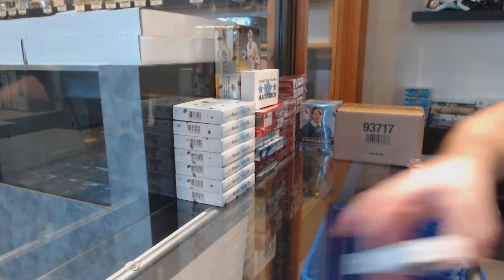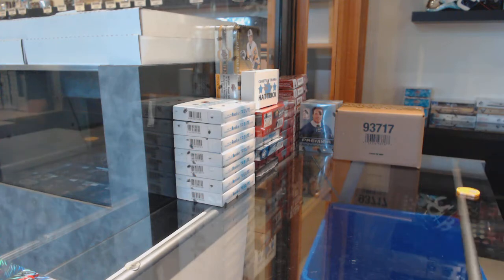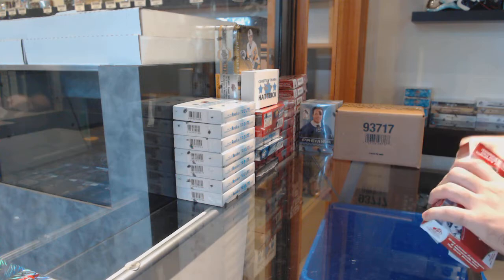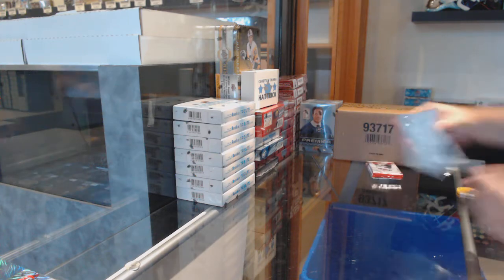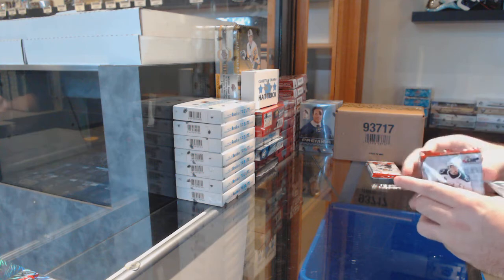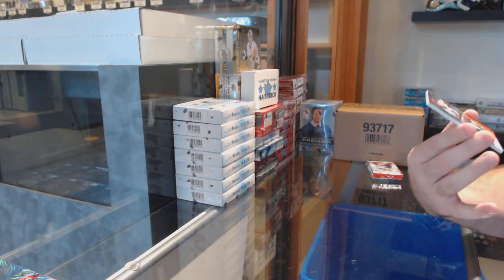All right. Box number one is done. Yeah, I love the look of those, eh? It's like a lava type. These packs are very much like trilogy packs. Extremely hard to open, which is, you gotta be careful.